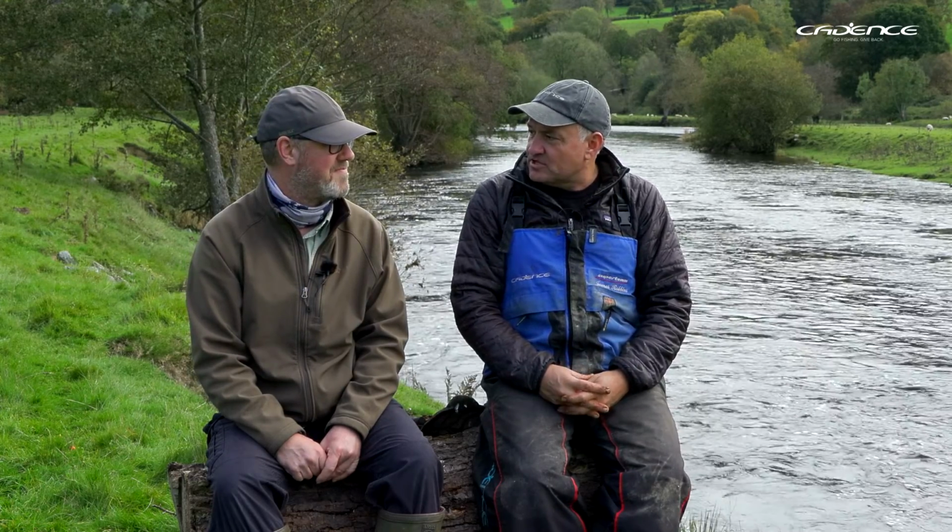So this is the Ragat Hall beat. And it's been a fantastic day so far. This is perhaps just past the middle of the stretch, so it's a very long stretch. And I understand that there's an online booking system for members to book the fishing.